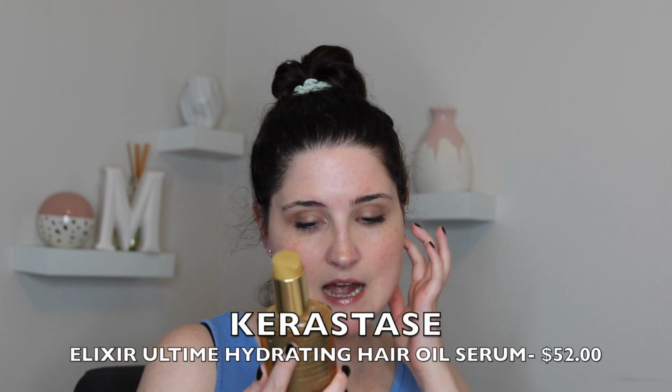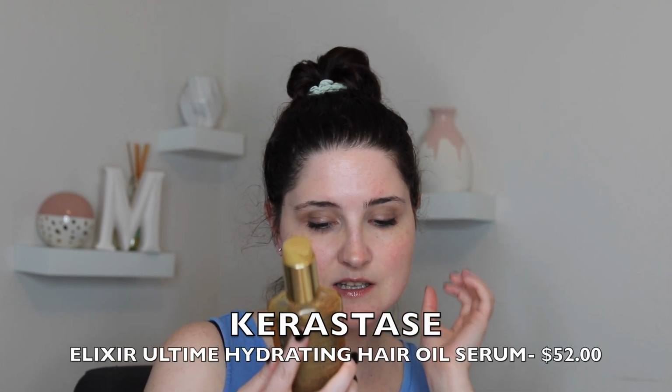And the other one is this Elixir All Time, it's basically an oil. It's basically a hair oil. I love this too. I will use this when I get out of the shower for my hair. If my hair's feeling extra dry and I think it needs a little bit more moisture, I will actually mix these two together at night.